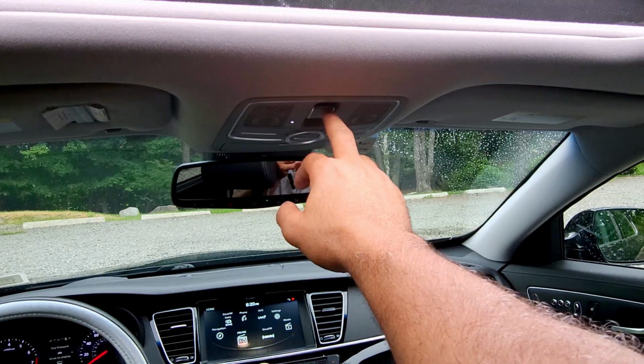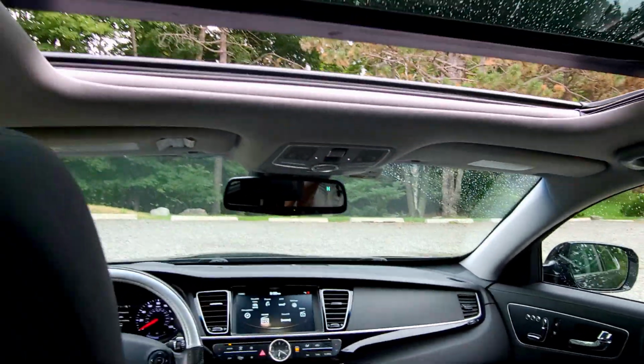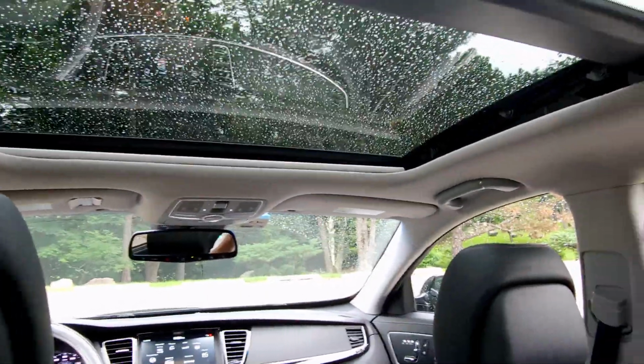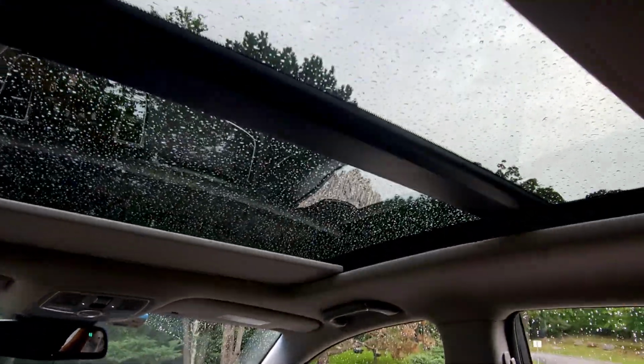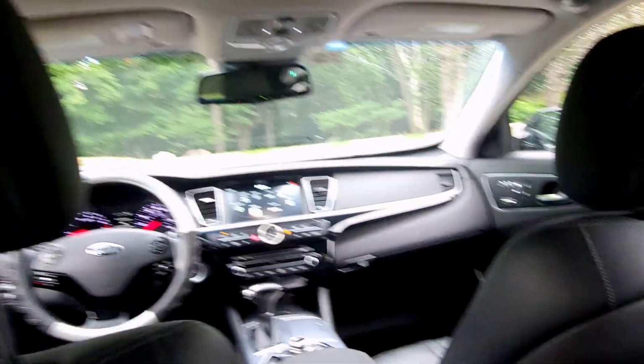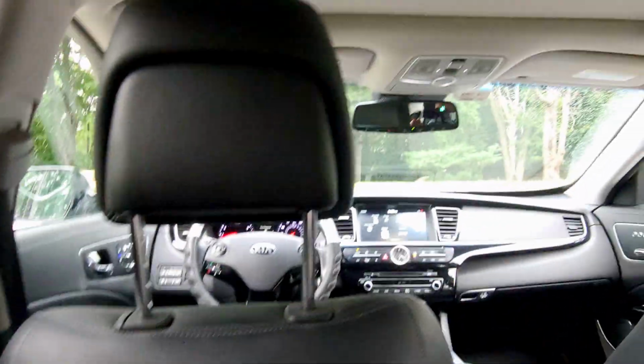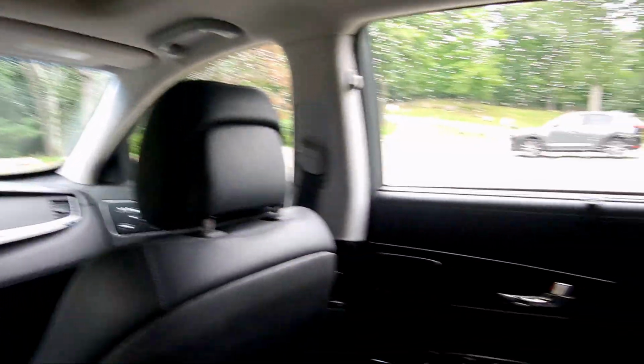Oh, don't open, no. Okay, let me close that sunroof, which is one touch, open and close. Very nice sunroof, and that's what it looks like when it's closing, which is very, very nice. Very comfortable back here. This is definitely a cruiser. You can take this thing on a nice road trip and enjoy.